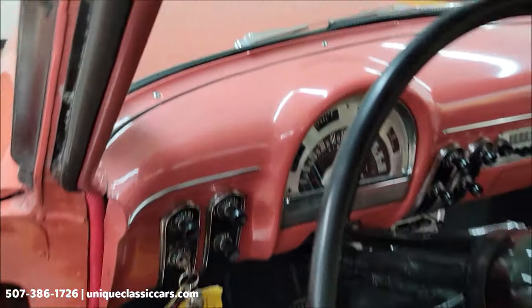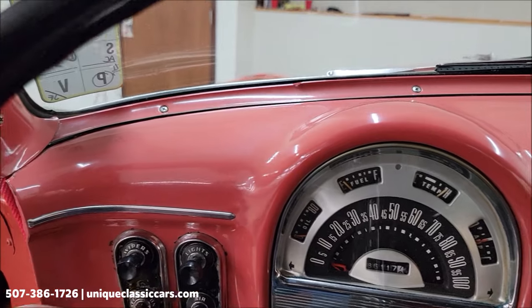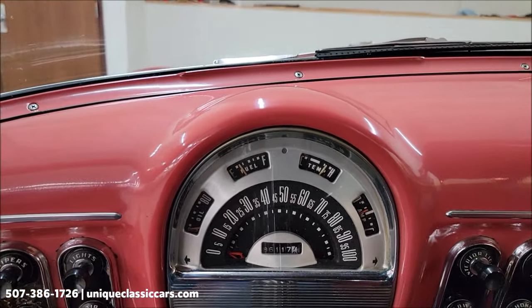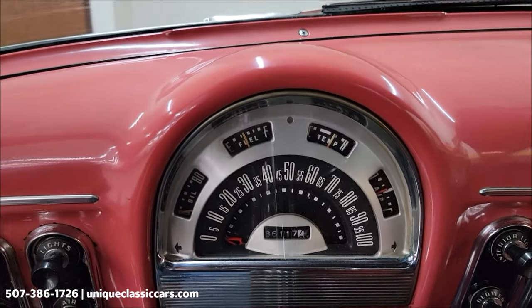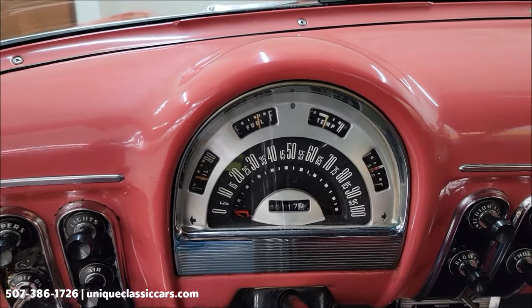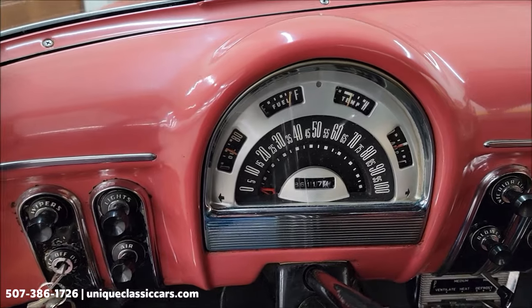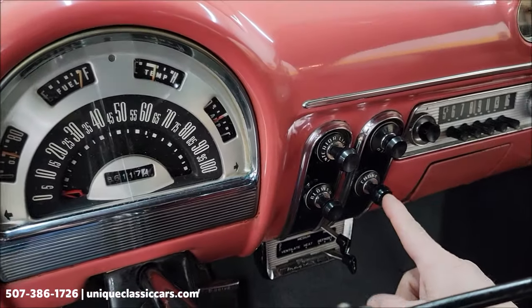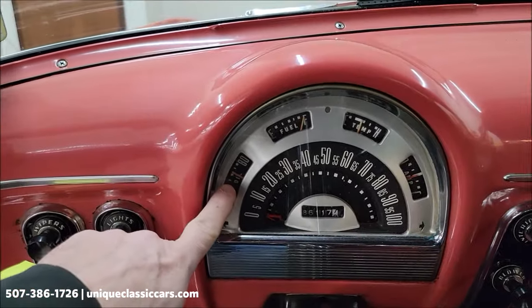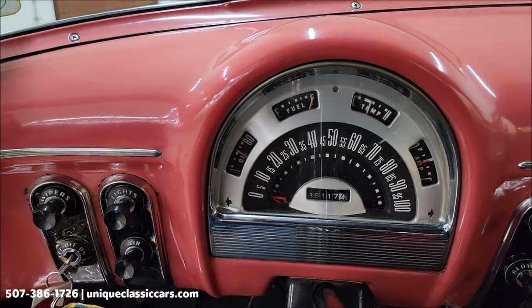Let's go ahead and start this up so you can hear it run. Again, 239 V8 underneath the hood. Turn on the key. It starts as easily as that. Make sure we're in neutral here. There's a choke over here. I'm indoors, so I did not use that. Oil pressure, temp, amp meter, fuel gauge.